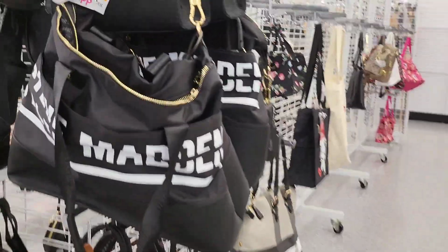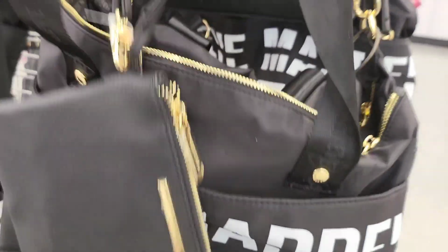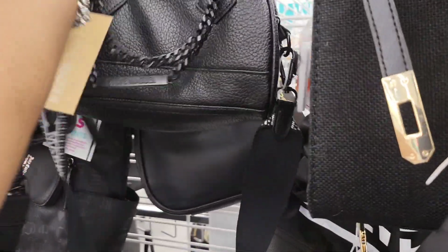Okay, y'all, we in DD's. Let's go. Okay, so first we see this Steve Madden bag. It's a tote bag. We've seen many times before. It's $40. You get an extra little pouch. It's black and white with gold hardware.